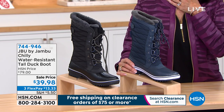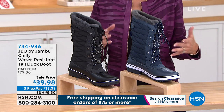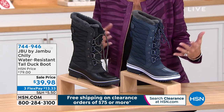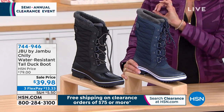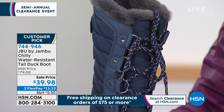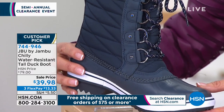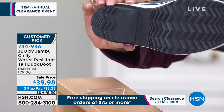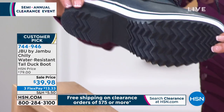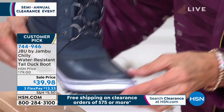And first of all, I adore the duck boot, but I mostly adore the classic, the upscale duck boot. This is a huge customer pick at $79. Today, it is $39.98. And we always talk about the all-terrain traction. Look at that. That great, almost like lug sole to it.